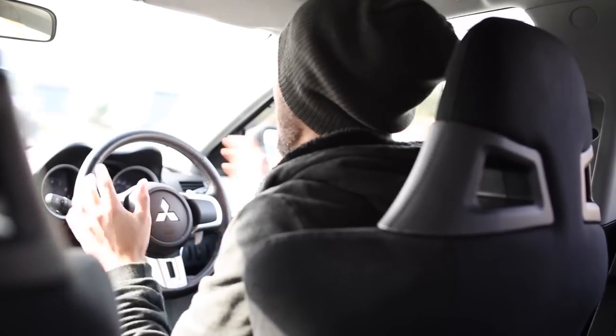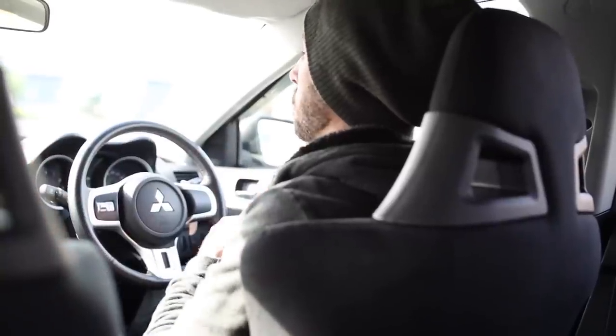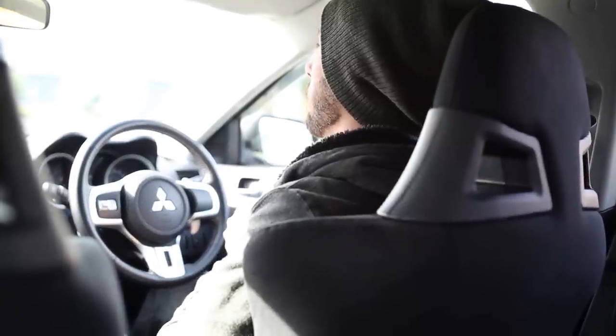Okay, so we are about to begin our JDM adventure. We are in Japan. We're in an Evo 10 that Steve has kindly lent to us. This was just picked up from the auction a week ago, and of course cost about a third of what it would cost in Australia.